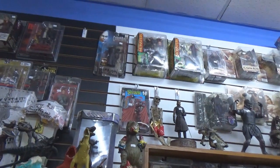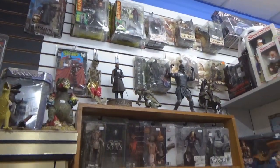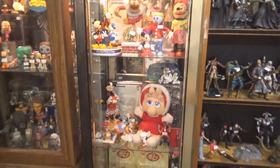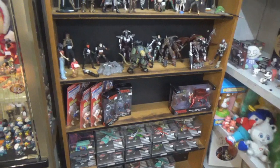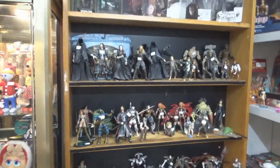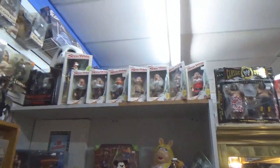Can you guys go to Candyman? Yeah. Spawn. Get the original Smurfs down here. Wallace and Gromit sets. You never see Wallace and Gromit. The American Gladiators. Oh, look at Snow White. That's a cute set.